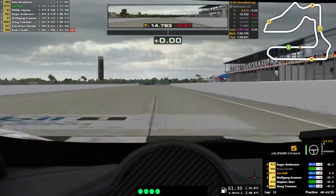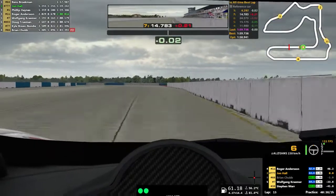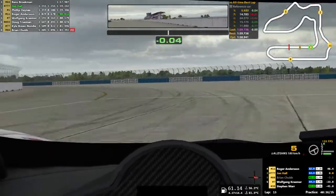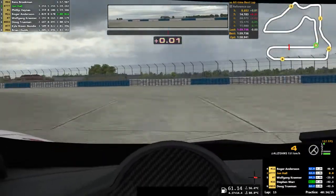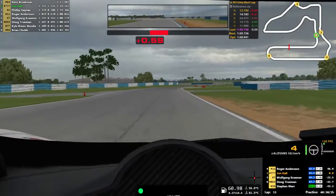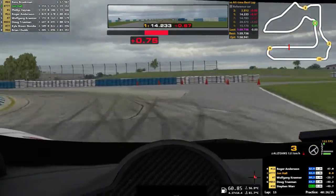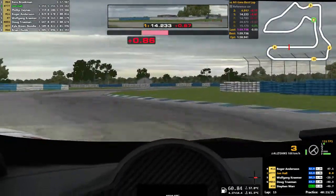If you have too much rear brake bias, your back tires are going to be doing more of the braking than your front tires. And if you have too much, I wasn't paying attention, I was going too fast. If you have too much rear brake bias, it just acts like pulling an e-brake. The rear end will want to step out on you, so you just have to find that balance.